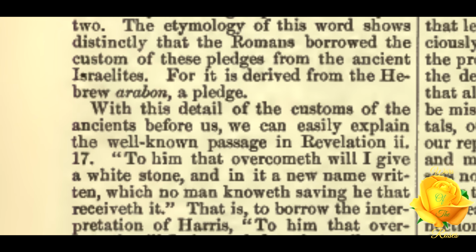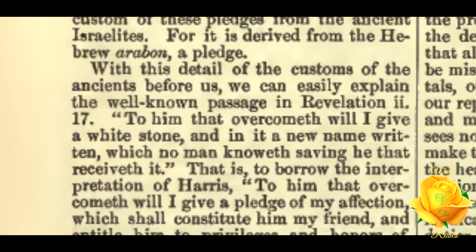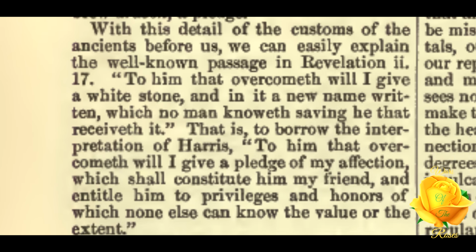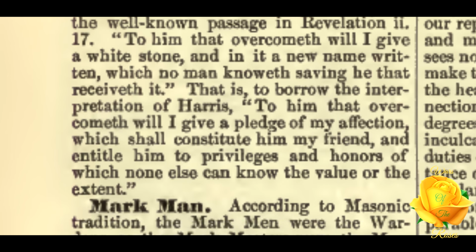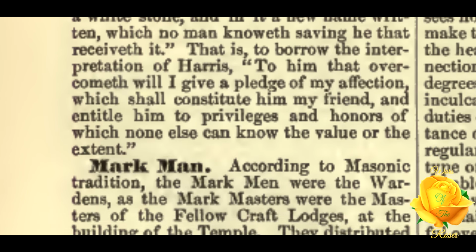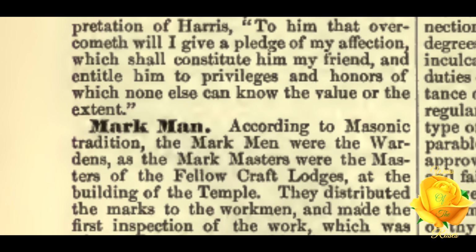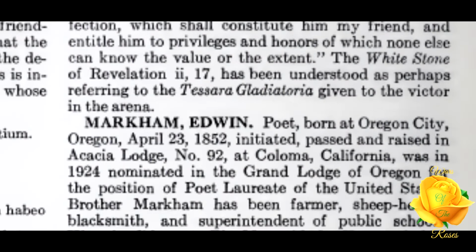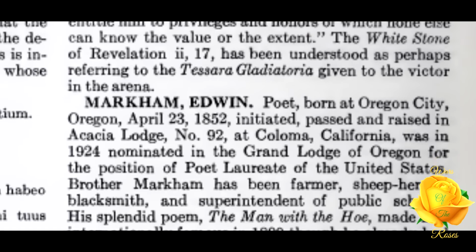With this detail of the customs of the ancients before us, we can easily explain the well-known passage in Revelation 2:17: "To him that overcometh will I give a white stone, and in it a new name written, which no man knoweth, saving he that receiveth it." That is, to borrow the interpretation of Harris, to him that overcometh will I give a pledge of my affection, which shall constitute him my friend, and entitle him to privileges and honors, of which none else can know the value or the extent. The white stone of Revelation 2:17 has been understood as perhaps referring to the tessera gladiatoria given to the victor in the arena.